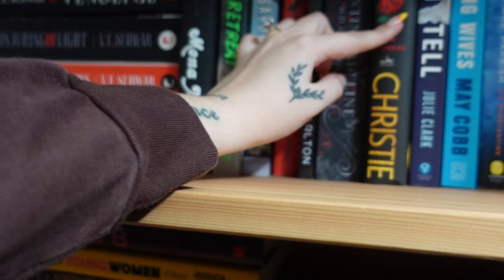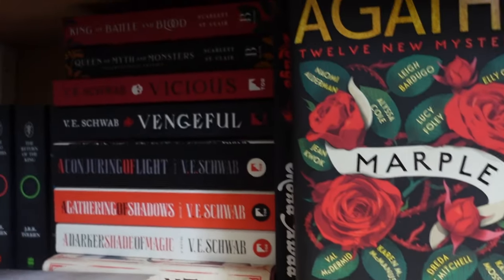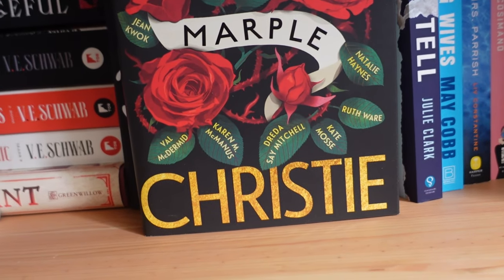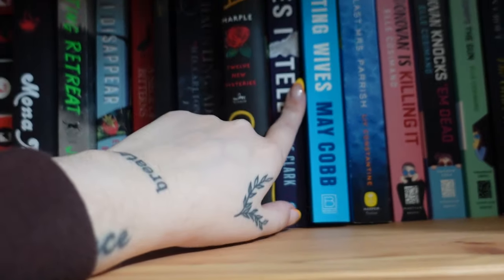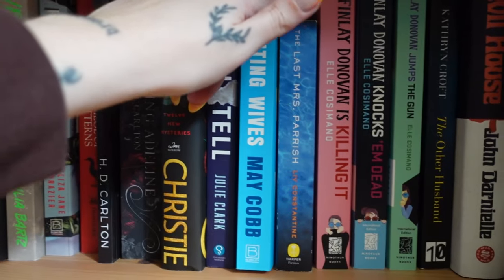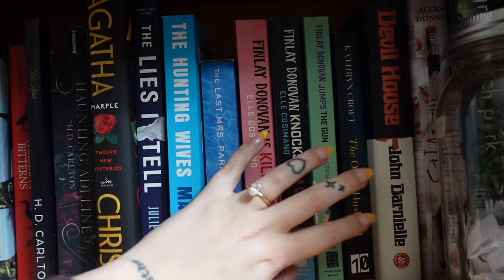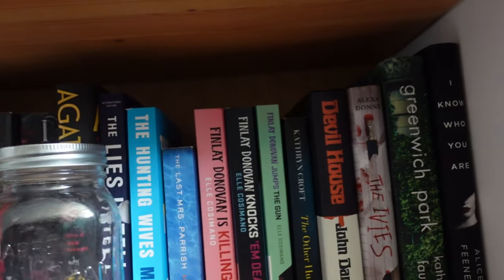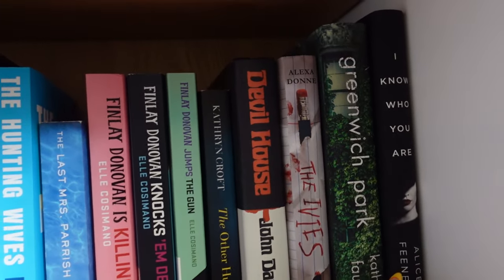And then I have this Agatha Christie Marple kind of book, it's got all of these different mystery authors who wrote a little story in it. If I Tell Lies by Julie Clark, The Hunting Wives by May Cobb, The Last Mrs. Parrish. My mother-in-law gave this to me and said it was really good. The Finlay Donovan trilogy, you know, the fourth one came out, but I don't want to get into it until I at least read these three. The Other Husband. Literally just a bunch of random kind of mysteries. This is an Alice Feeney book. I Know Who You Are.